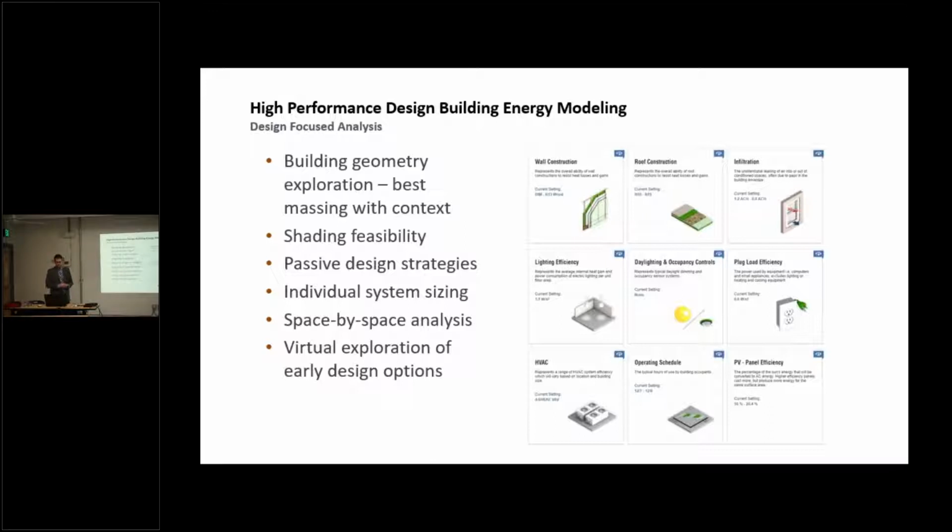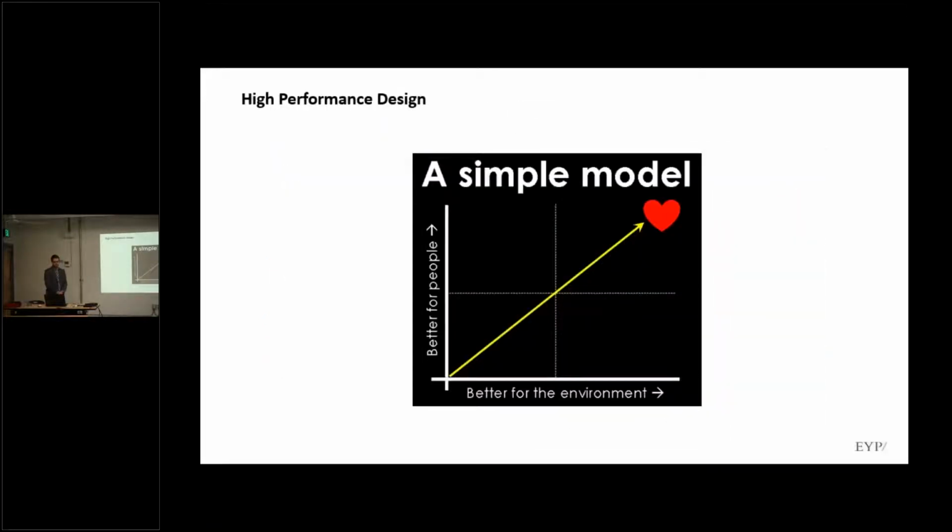So we look at these considerations and we balance them out with local codes and also energy and cost, because at the end of the day, if the client isn't interested in the cost of the project, we need to rationalize it for them. So what this really comes down to is the simple model, which is better for people, better for the environment. It's really simple, but that is the sweet spot we try and find.